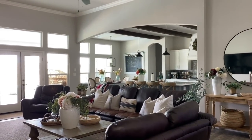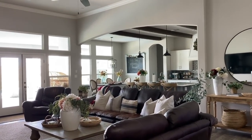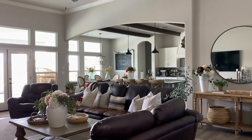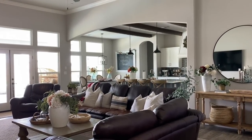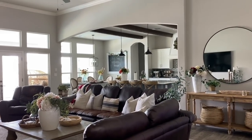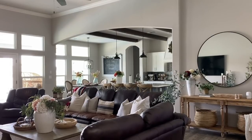So we built our house. We've been here a little over a year now. We worked with a local custom builder using his floor plans, and then we got to choose everything that went inside and outside of the house as well. So I will share a few of those design choices with you, starting with our wall color.